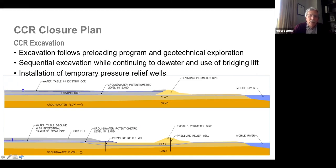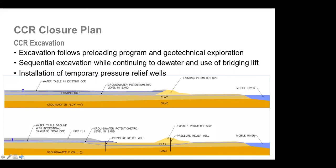One thing that's also being accomplished, as shown in these two cross sections, is the water table decline with interstitial drainage from the ash material. Basically, the ash is draining towards either sumps or deepened excavation areas. And so we see in this illustration a decline in that water table.